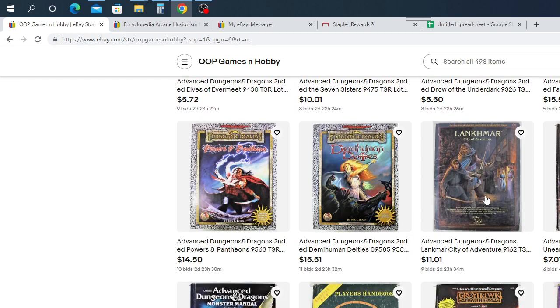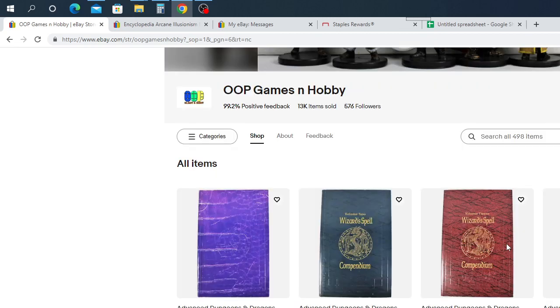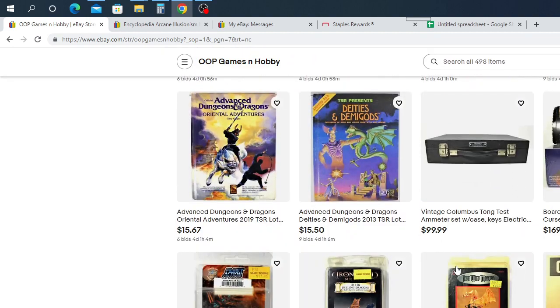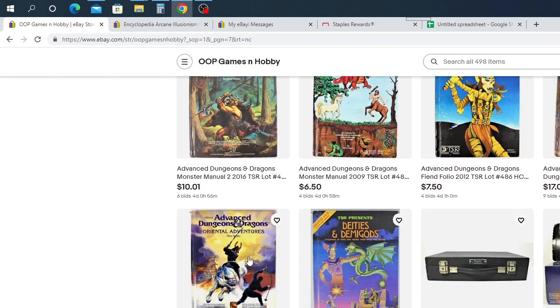Lankhmar has both the booklet and the map, so that's awesome. It's not in the best condition, but good standard. And then we get on to last night's all the first edition books, which really isn't that much. We sold a couple of them beforehand, and there really aren't that many first edition books anyway. But we do have them.